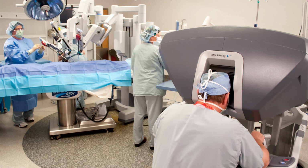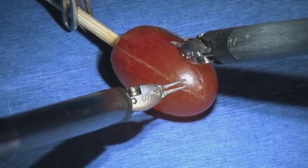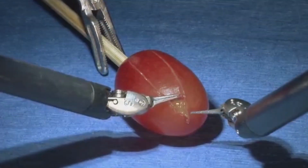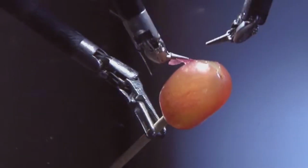The robot gives the surgeon a magnified view of the anatomy. In addition, the image shows up in 3 dimensions rather than a flat 2-dimensional image on the screen. This allows the surgeon to be more precise in his dissection and really gives better visualization of what he's doing.